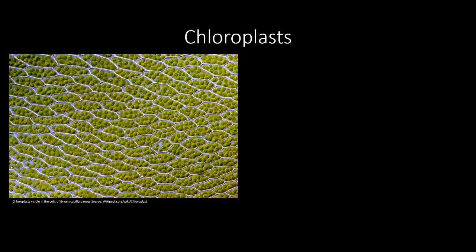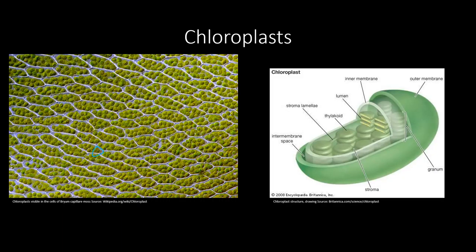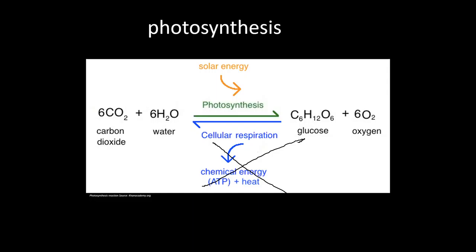Chloroplasts are basically those tiny green dots that you see in plant cells, like this one. And if you look up close, if we could look closer at such a chloroplast, it would look like this. Those chloroplasts are capable of doing photosynthesis. Photosynthesis is a process where solar energy gets converted into glucose and oxygen. The basic ingredients the chloroplast needs for this are carbon dioxide, which is in the air, and water. Since plankton lives in the water, it's also there, and otherwise you can also get it out of the air.